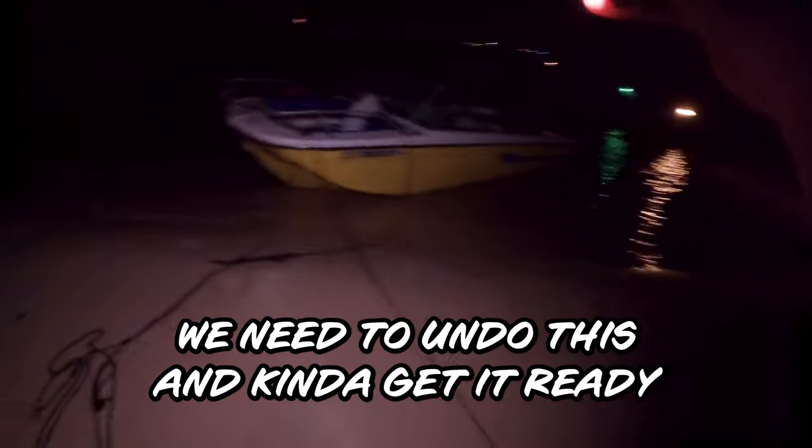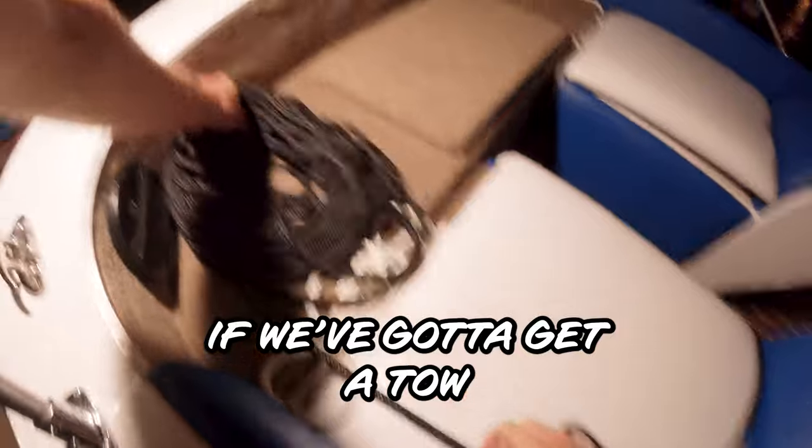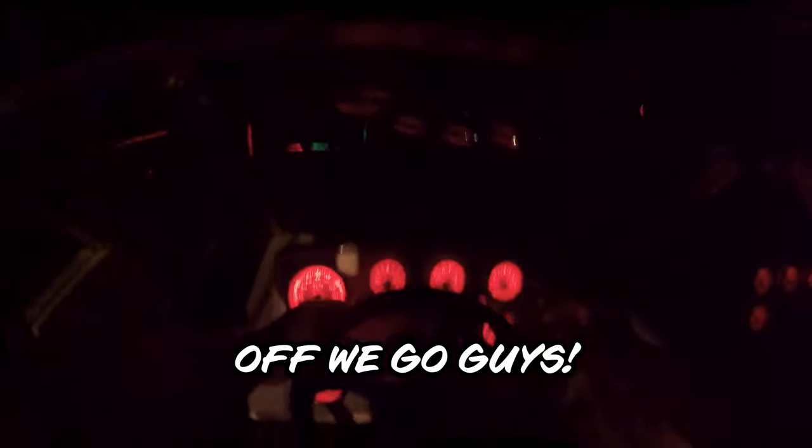Yeah, you can pull that anchor because we got this rope up here still. Battery on, okay. Put that back. But when you're done, do this and kind of get it ready to be a tow line instead of this disaster. We'll keep it up here. We gotta get a tow. We got that ready. Don't let us down, budget boat. All right, I'll let you run our map. All right, off we go, guys. 20 miles.